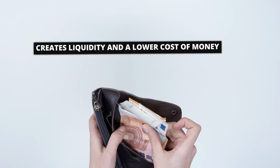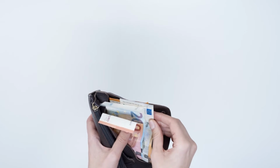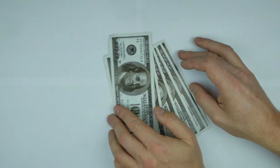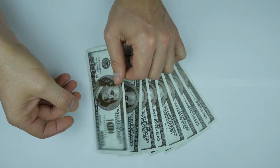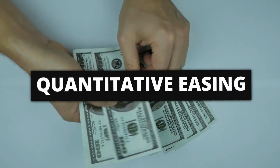This greater money supply creates liquidity and a lower cost of money, which has the tendency to reduce interest rates in the economy. Banks can lend more easily, and it is easier for consumers and businesses to get loans to then deploy their capital into the economy to stimulate growth and investment. Another term for this practice is that the Federal Reserve is increasing its balance sheet by buying treasuries to stimulate the economy.